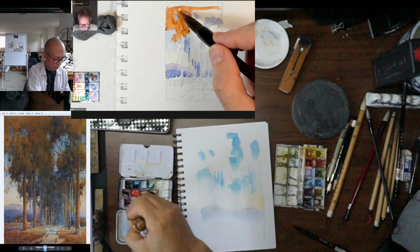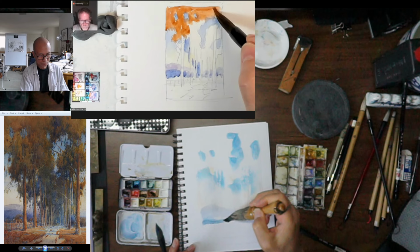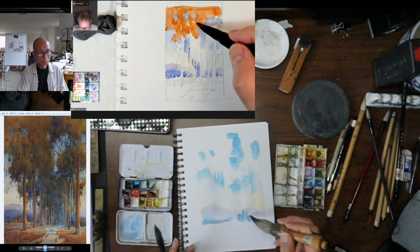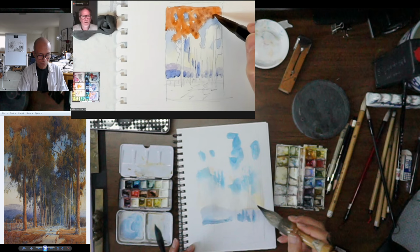That's a pretty strong orange. I thought it was more muted than that. So if I want to mute it a little bit more, just add a little bit of blue. See what that does? Mute it down.